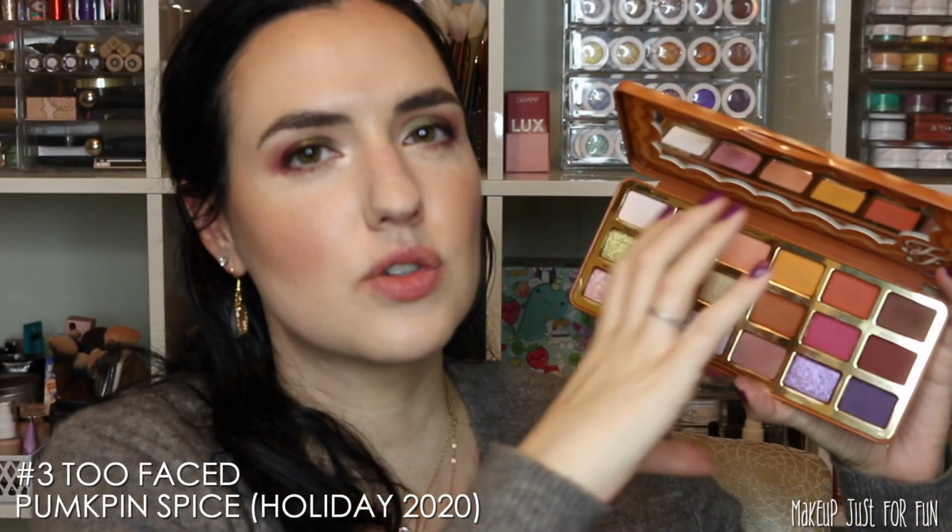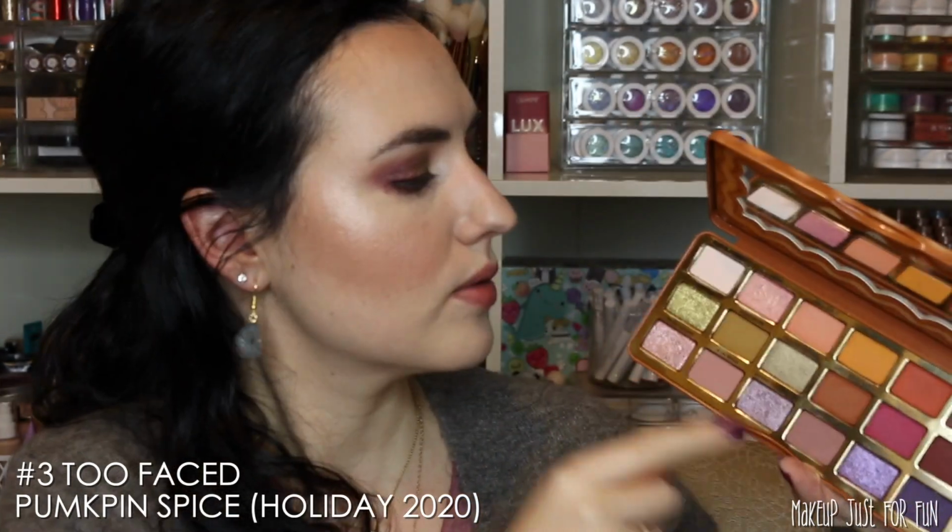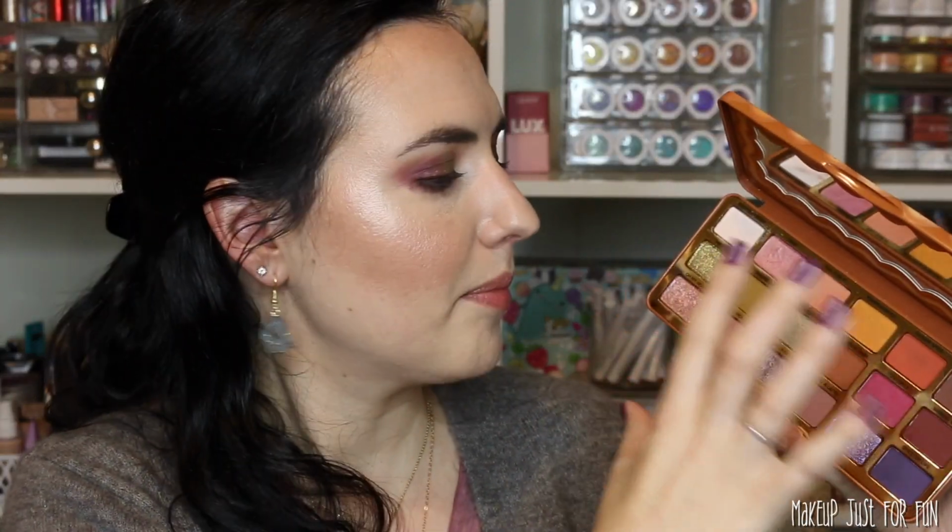We have this gorgeous mixture of some brights, some neutrals, some jewel tones. We've got some really gorgeous kind of offbeat colors, especially for Too Faced. I don't really associate Too Faced product with olive green and this mustardy type of orange. All around, this is really interesting.